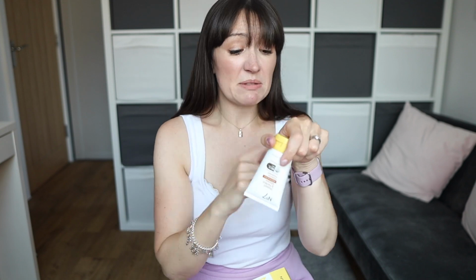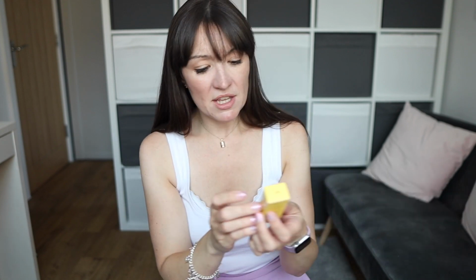Okay, so this is a nice thick one, but obviously more designed for the face. It's giving it a kind of a nice sheen. I don't know if you can see that. Hopefully it'll make me look a bit glowy. It smells like summer again, I guess. Now this one is a lot smaller than I thought it would be.